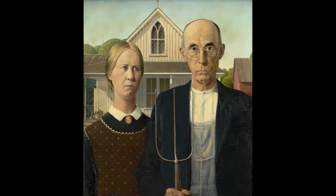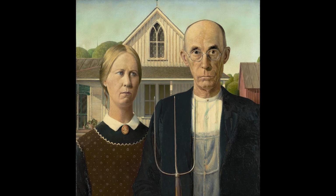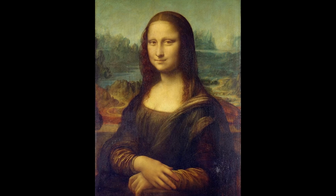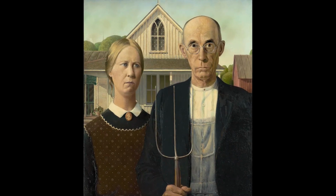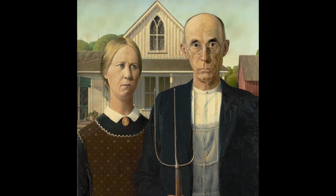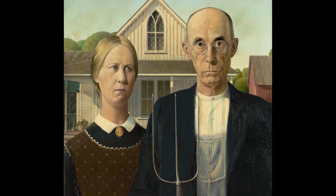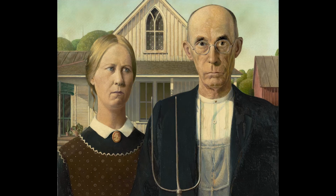American Gothic is probably the world's most parodied painting, second only to Leonardo da Vinci's Mona Lisa. Your generation, your mother's generation, even your grandmother's generation must have been exposed to any of the thousands of parodies of this great work of art.